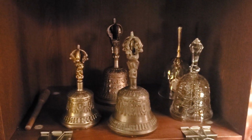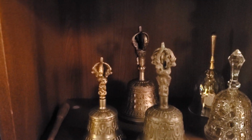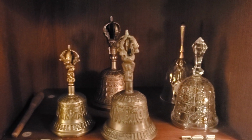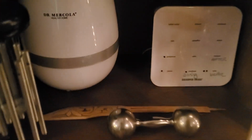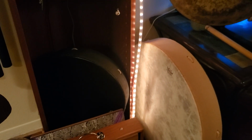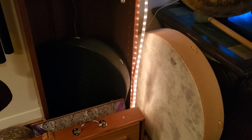Here's a collection of glass and Tibetan bells, which are amazing for clearing negative energy and entities from the field. They don't like that sound, and it's so powerful and sweet. We've got some smaller chimes and fairy chimes and a bamboo jaw harp, which is great when you want to go shamanic trance style. And we've got a collection of drums here that I like to play right over the heart and the head and over the body, which really vibrates things.